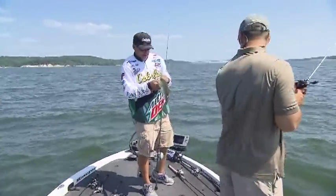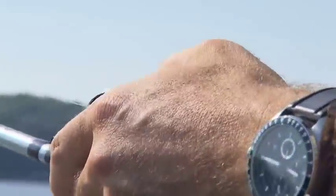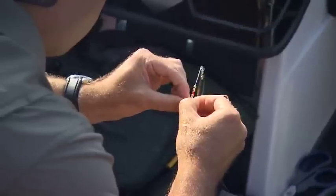Line selection, 10-pound test line is going to pay off to get you a lot of bites in certain situations, but probably better off using 16 to 20-pound test. Have a rod and reel combination rigged with braid for flipping in and around that heavy cover. Weight sizes, 1/4 ounce to 1 ounce, depending on your applications.